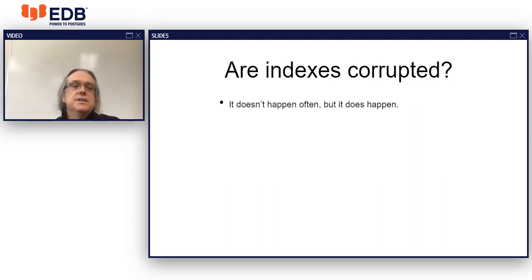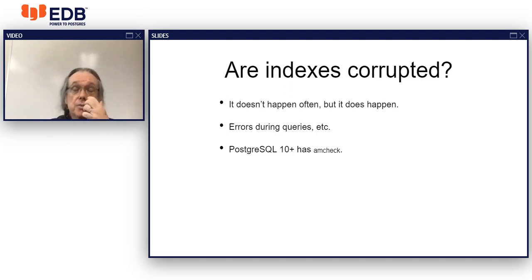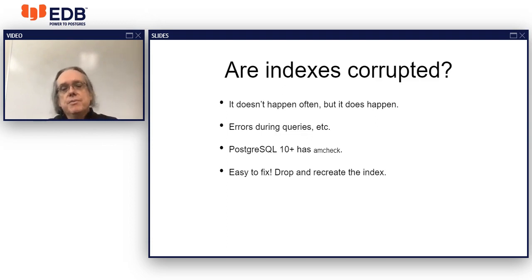Is our index corrupted? It doesn't happen very often, but it does happen. You're getting errors during queries or bad results from queries. Postgres version 10 or higher has an amcheck extension that can do a basic check on index structure. The good news is these are easy to fix. You just drop and recreate the index.